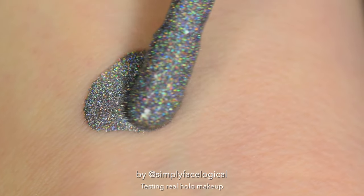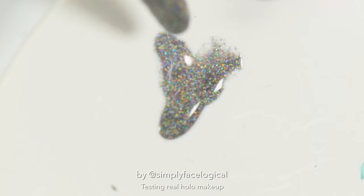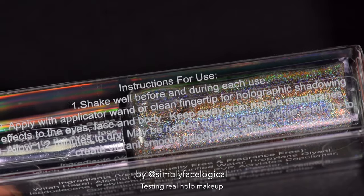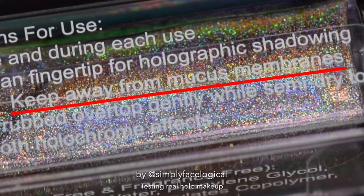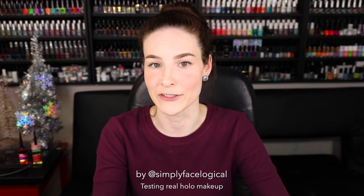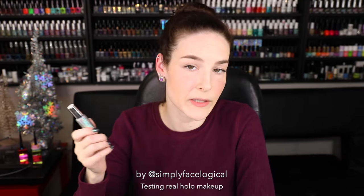Is this safe to put on your face because it looks like nail polish? Granted, it doesn't feel like nail polish at all. It's actually quite liquidy and watery. It doesn't smell the way nail polish smells, but it definitely doesn't smell good either. It mostly just smells like alcohol. Now the box does say to keep away from mucous membranes, which includes your eyeball. But there is something else to consider if you are someone who has an allergy or sensitivity to metals in makeup, as I do. This has aluminum powder, so there is metal in it. That was easy.